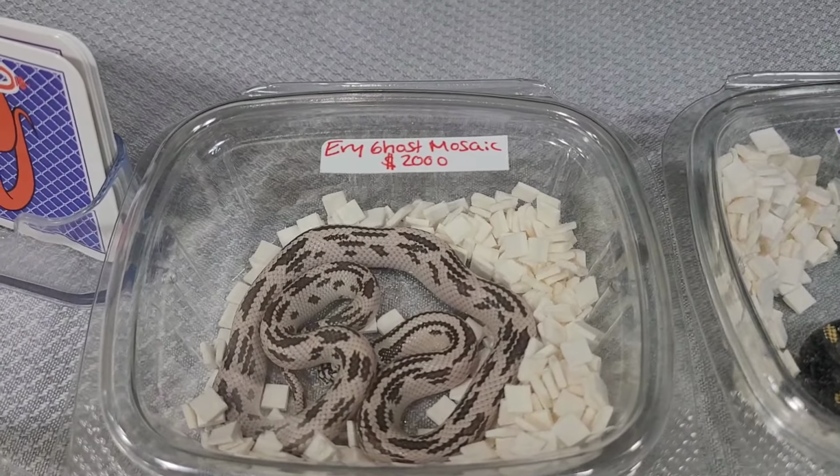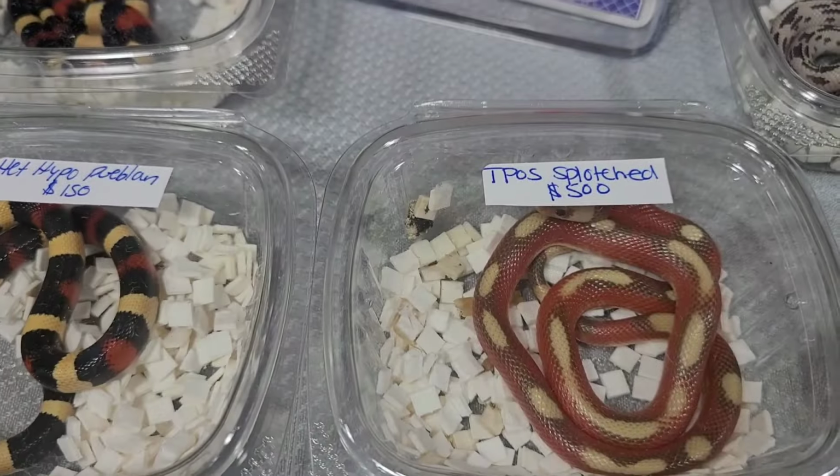I feel like they look like yearlings. They're beautiful. Other snakes though, tiny things.